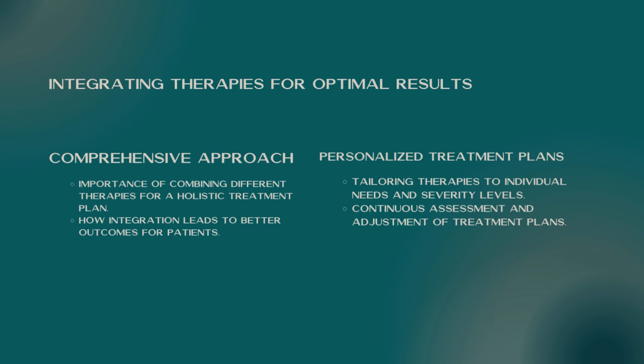As we combine these things together, they almost have what's called a synergistic effect. It's not just 1 + 1 = 2. It's more like 1 + 1 = 3, and they just keep multiplying. So depending on what we need to be doing, the better results we typically are going to see with our patients. And just personalized treatments.